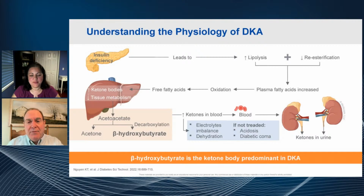The physiology of DKA is something that I feel is so important to clarify: we need to really think of this as an insulin deficiency issue. It's not a glucose problem. So many times we say, oh, the blood sugars are very high, they must be in DKA, or their blood sugars are not high, therefore they're not having a problem. That's not the issue. The issue has to do with the physiology of insulin.